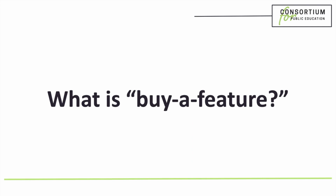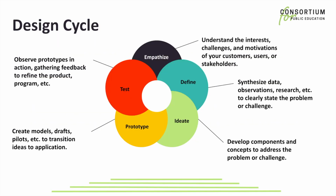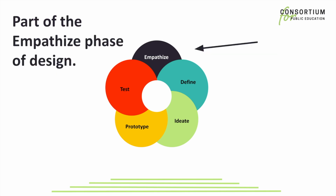What is buy a feature? Buy a feature is a method for prioritizing product, service, or experience features when working with a limited budget. In this method, design decisions are determined by input from potential users based on how those users would prefer to spend their money on specific features. And when we are talking about where this method fits into the design cycle, typically, buy a feature is used as part of the empathize phase of design.